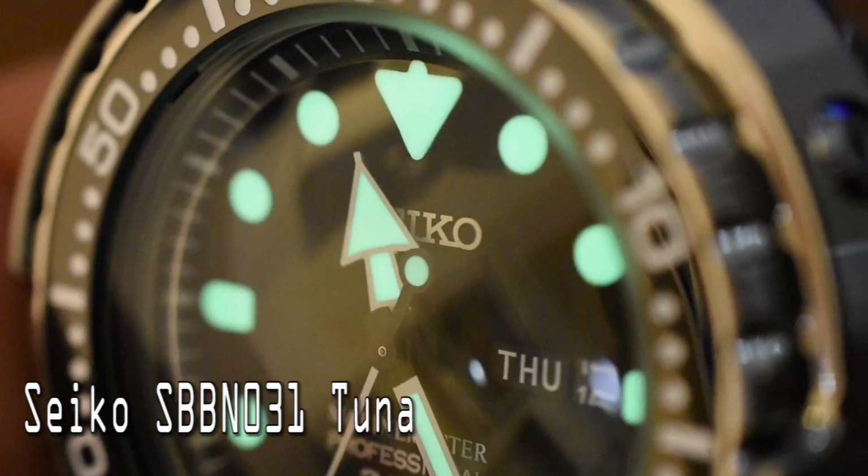So as you know, autumn is fast approaching, and I've wanted to add some warmth to my collection, and I noticed that a lot of my sports watches are still on their bracelets, and especially now that I just got this Seiko SBBN 031 Tuna, I was like, I have so much metal in my collection, what can I do? And I remembered, oh yeah, I've been looking to switch the strap out on my Seiko SKX, but I'm very particular about what straps I choose. I'm not just going to throw anything on one of my watches. So what am I going to do?